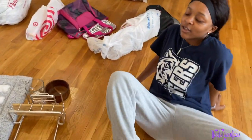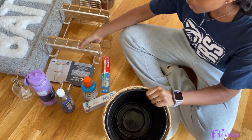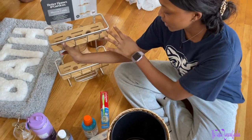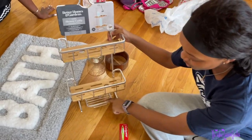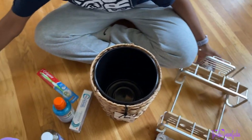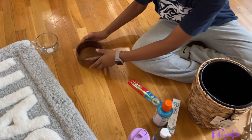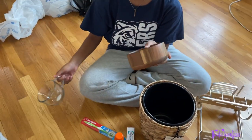I said my color for my bathroom is wood. So I got this too. This is the shower curtain. It's cool because I have a little soap thing right here. And then I got a bath rug, which is the same as Kiki's, but it just says bath. And then I got my little cereal dish bowl.